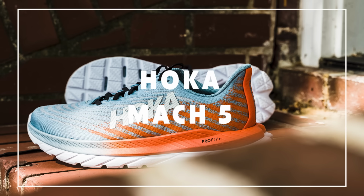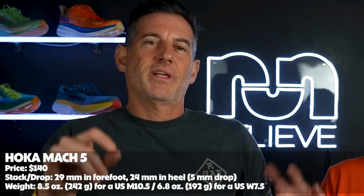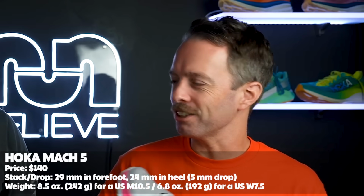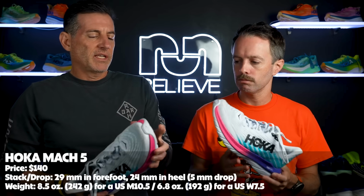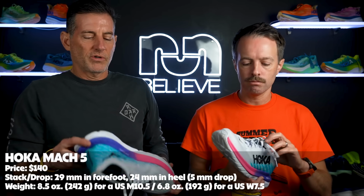Earlier versions of the Mach we weren't totally into. The Mach 4 started getting us into it, but the first few were so-so. I think what really did it was this new supercritical foam layer right under the foot, giving you that nice cushion, softer feel, paired with the EVA that gives you that structure and support through your stride.